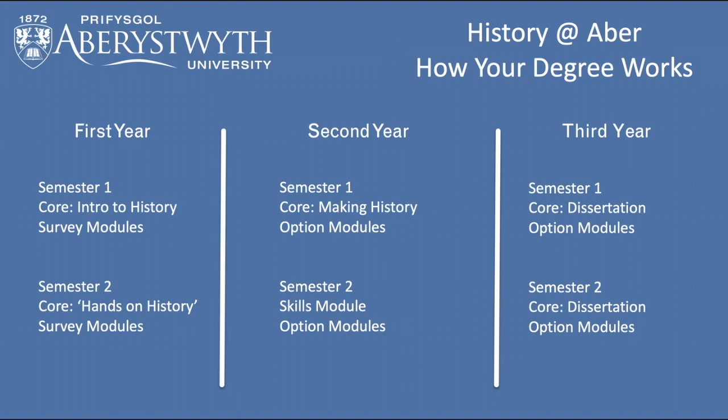Second year then, you'll be honing those skills and really specialising in various subjects, as well as developing skills in historiography and in using primary sources. And then third year, this is the year of perfecting your skills. This is when you get to do a dissertation, which of course is a large project that you do at the end of your degree. But you will also get an opportunity to really specialise as part of our special subject modules.